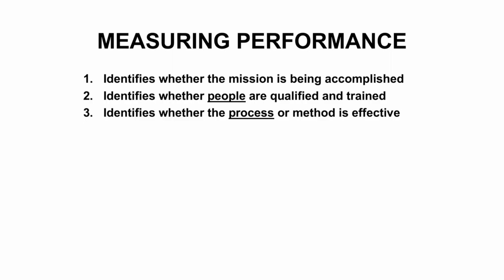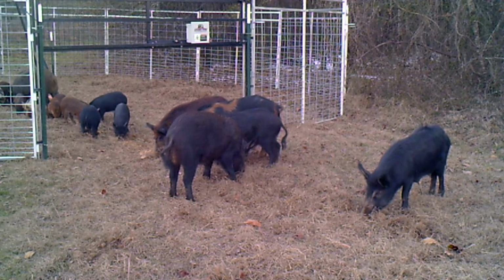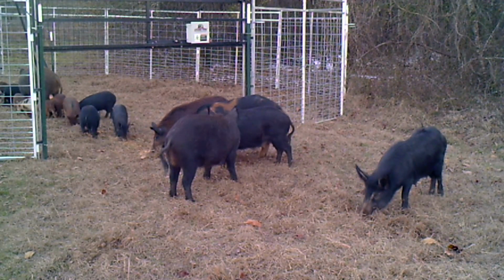Measuring performance identifies whether the process or method is effective. Is the process being used able to accomplish the performance standard efficiently?